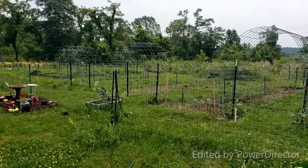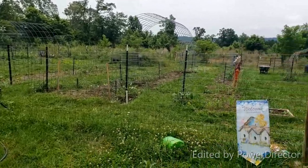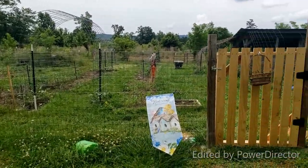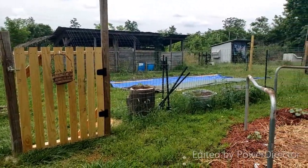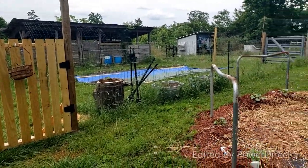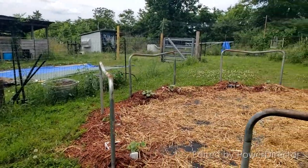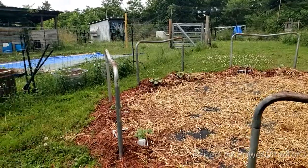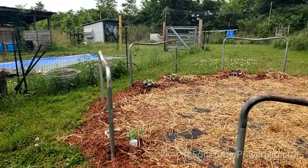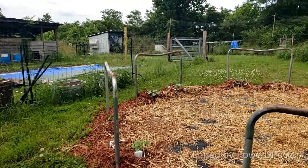Just had some issues with some small guys, possibly that skunk that's been hanging out. I think he got in and ate all my celery, but we'll see. But we went ahead and we laid all the area down to plant my pumpkins in and got that finished. And then, of course, the trampoline melons, which are actually growing and doing great. So I'm happy with that. But let's go show you what he did with the chicken coop.